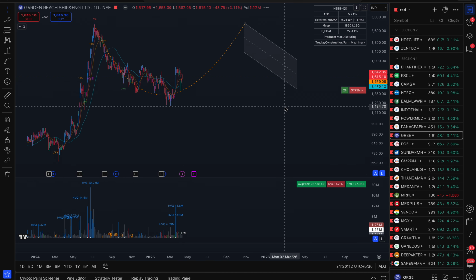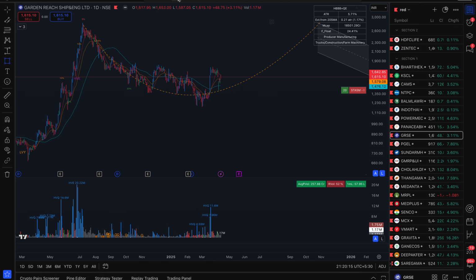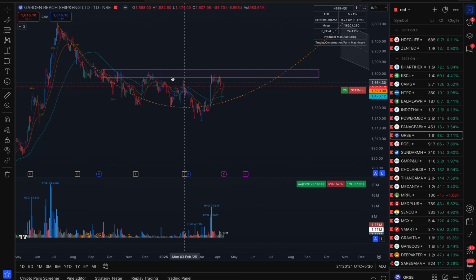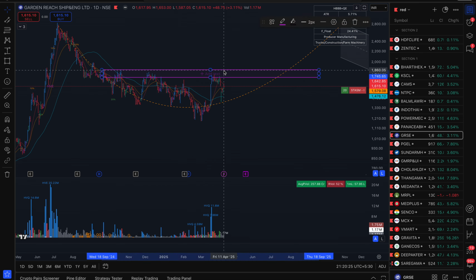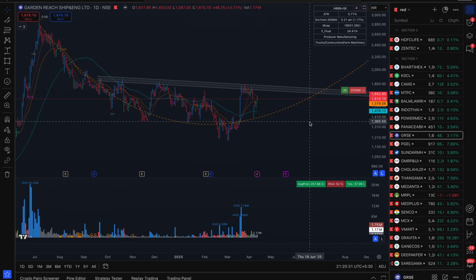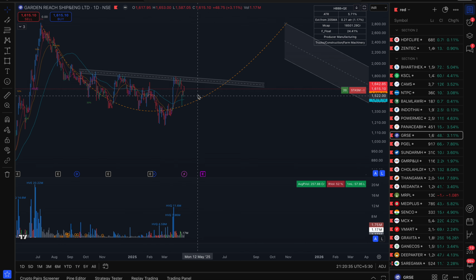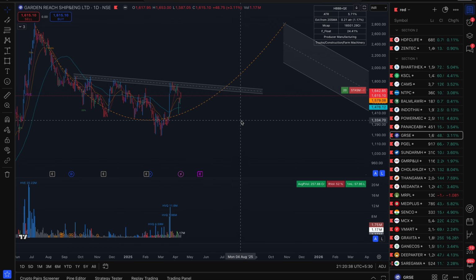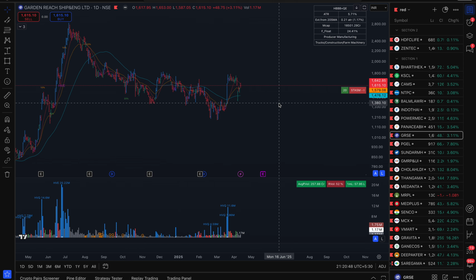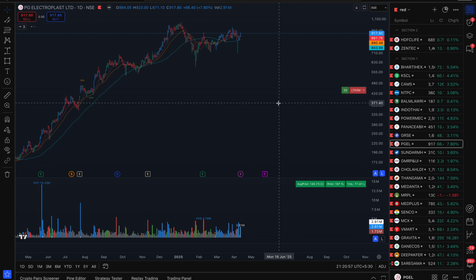This kind of a bigger structure here, and if this is the case, then you have a very clear reversal pivot here. Although this would be more accurate, and anytime this breaks out, that would be a bona fide reversal, and then we can climb up. So among the shipbuilders, Mazagon Dock looks like a clear leader here, but having said that, all of these guys will follow similarly.